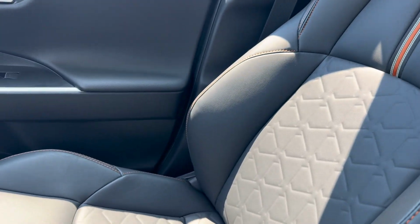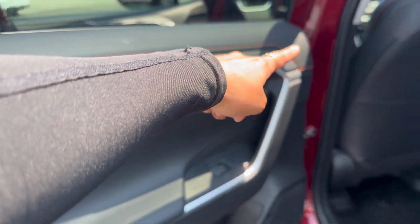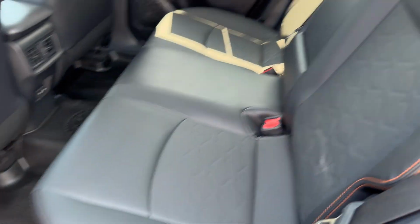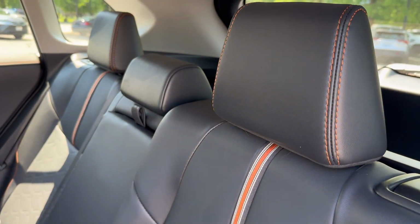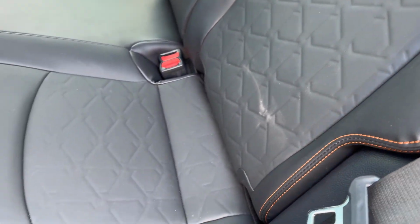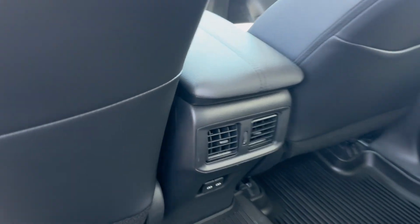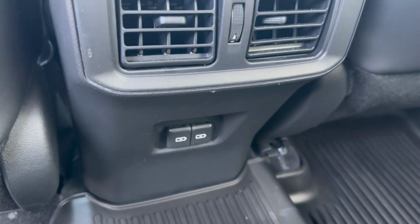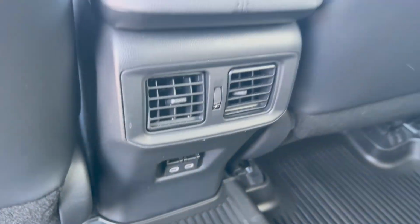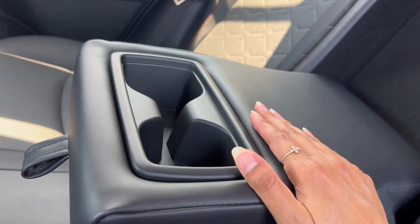Let's go ahead and see the back. Door panel here, you have stitching to match your front door panel. Bottle holder down there. And then your seats here are gonna be the same as your front seats, which is nice. You have vents in the back, and then you do have charging ports, two USB-C ports down there. Two cup holders here. Armrest as well.